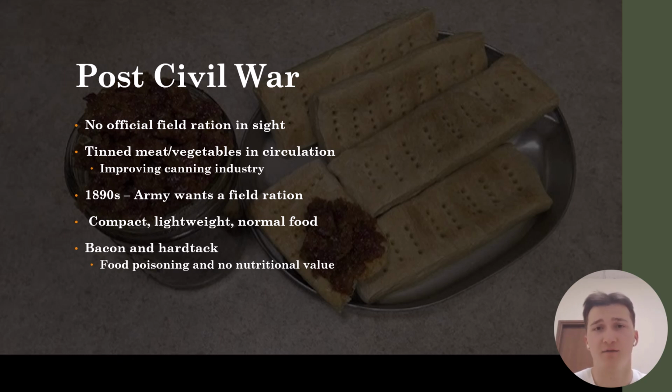To set the stage, post-Civil War, there was no official field ration in sight. However, tinned meat and vegetables went into circulation with an improving canning industry. These were mainly used as a travel ration for railroad journeys where troops could not build fires for cooking.